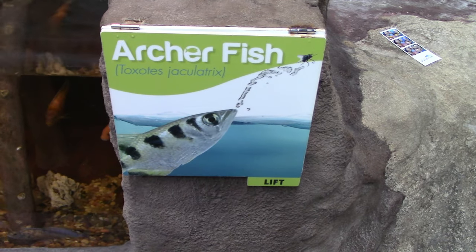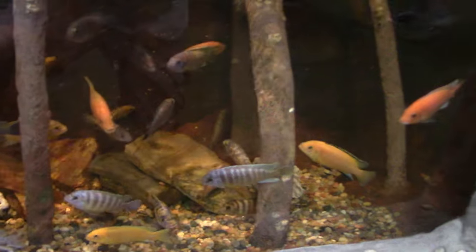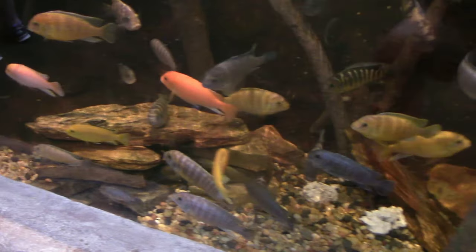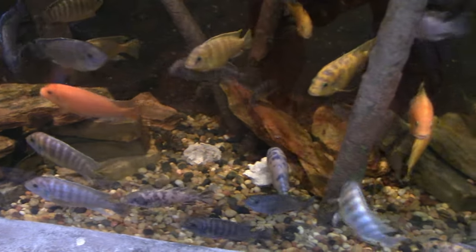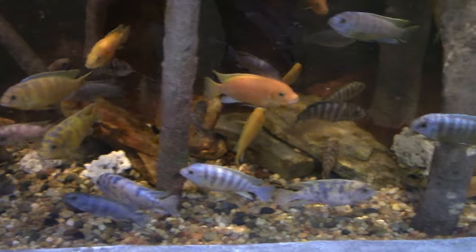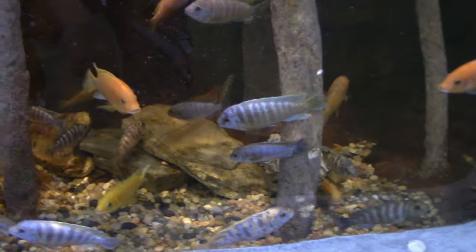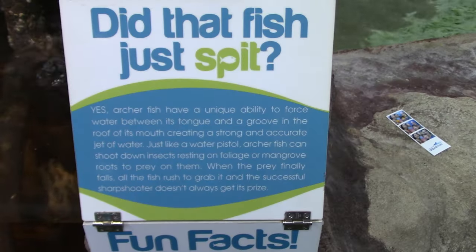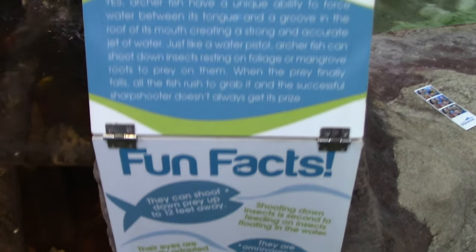Oh, looks like a flounder here also. Let's see some archer fish. Archer fish are right below a representation of a mangrove forest. Yes, these are the archer fish. They shoot down prey up to 12 feet away, like flying insects. That's where they get the name archer fish from. Very colorful too. Some interesting facts.